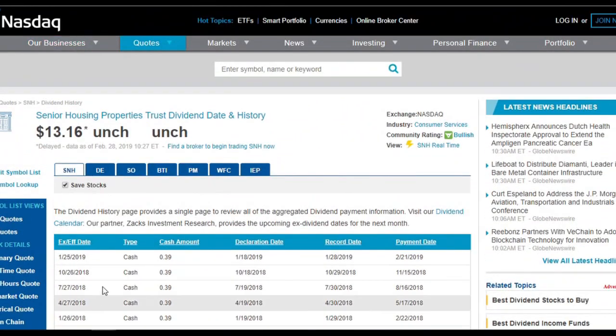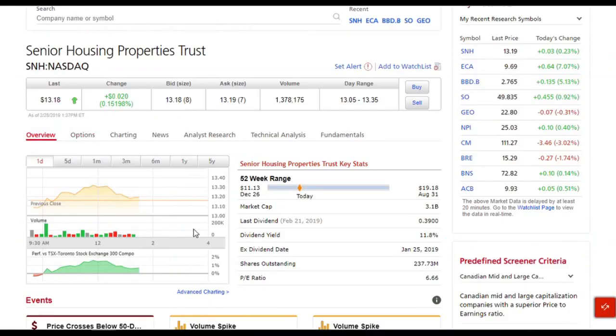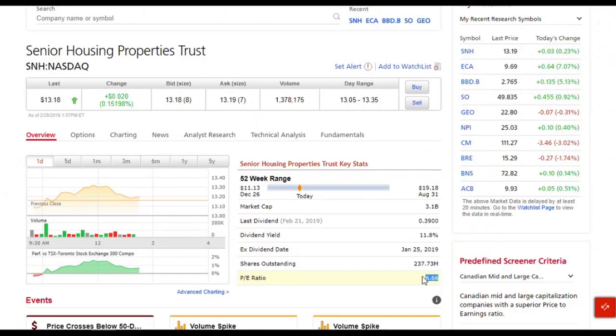It really makes me want to take a look at their books. So let's just quickly dive into how they're affording this, guys, and how they're sustaining this. I'm going to go on to Scotia iTrade, and you'll notice the volume right away is very impressive. Again, really impressive dividend, $3.1 billion market cap currently, and a really, really low PE in my personal opinion.